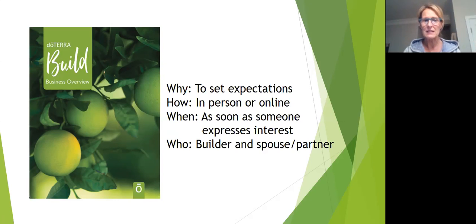You can find this in your back office. You go to the Our Advocates drop-down, then Empowered Success, then click on Downloads, then click on Build and download it to your computer. Or you can add it to your cart in the shopping tab when you're placing your LRP, because if you're a builder doing this, you have an LRP.